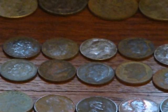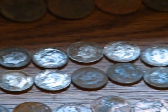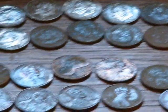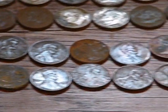And then, of course, here are the dimes. So 2, 4, 6, 8, 10, 12, 14, 16, 18, 20, 22, 24, 26, 27 clad dimes. And then the pennies come next. I'm not going to count them. There are just a bunch of them.